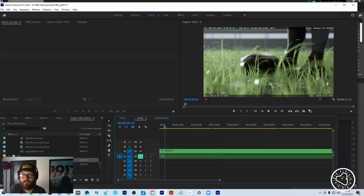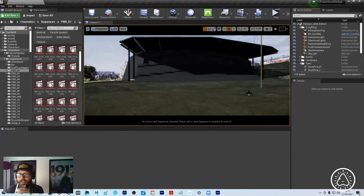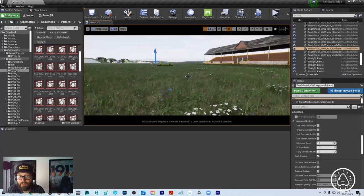So what's 150? First thing actually is open the right level. So the level is Fartown. Fartown is in Huddersfield. It is the rugby ground that Douglas Clark played in for real. And was this made in Unreal Engine, the grass? And the grass is Unreal Engine. In fact, I need better grass really, because it's a bit flowery for a rugby pitch.